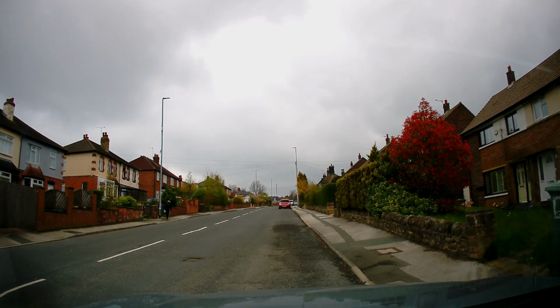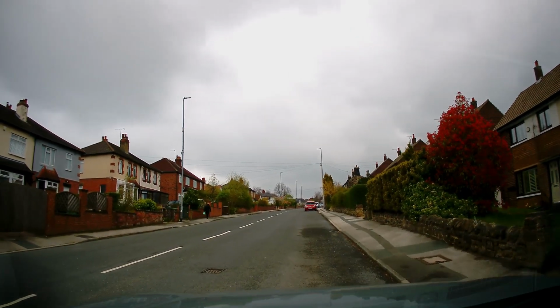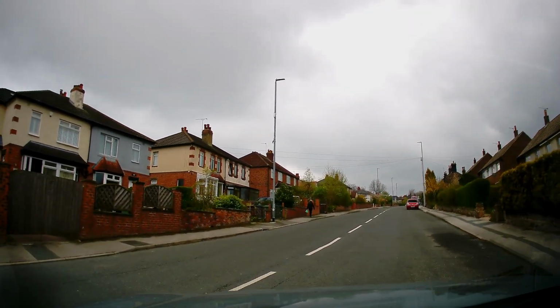I'm looking around, there's nothing coming. I'm going to signal left. I'm looking at my blind spot. I'm going to move off. I can see a white car starting to come up the road. I can see the bus. Look into my blind spot again.